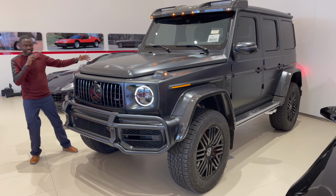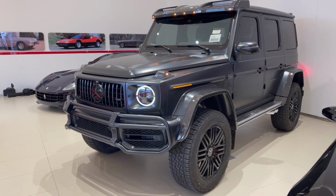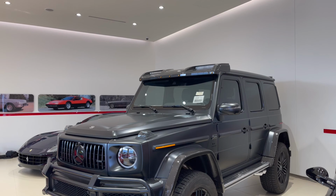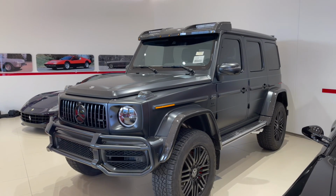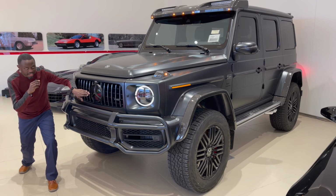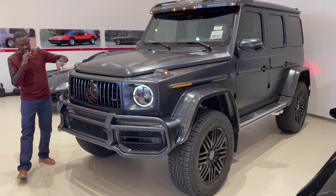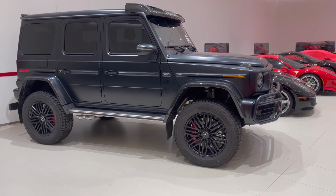As you can see, it is absolutely massive. It's about 2 meters wide and 18 feet in length, almost 3 meters in length. Let's start from the front fascia here. You can notice these circular LED headlamps, the Panamericana grille at the very front, and the Mercedes star is finished in this night black accent as well, because this car has the AMG Night package. What that means is it has a ton of high gloss black elements on the front and on the side as well as the rear.